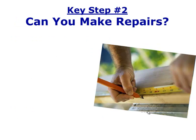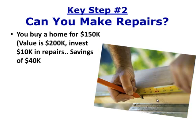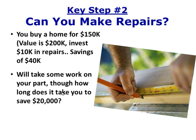Can you make repairs? That's step 2. The bottom line is if you can buy a home for $150,000, spend $10,000 in repairs, and the home is worth $200,000, you just saved yourself $40,000. That is 20 to 30% in savings. There's so many ways to do it, and you will be shocked how easy it is to get people to work on a house in today's marketplace.